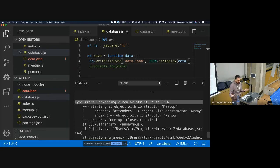Property attendees, object with constructor Array. And then the next thing, object with constructor Person. And then property meetup closes the circle. Interesting. So there's a meetup, there are attendees. Attendees is an array, it tells me. And inside the array, at index 0, there is a person. And the person also has a meetup property, and then you start all over again.